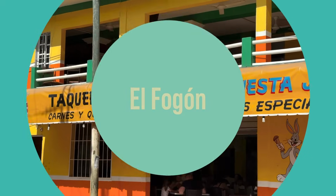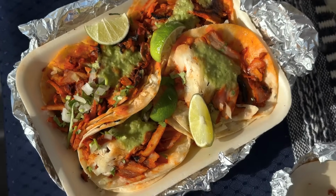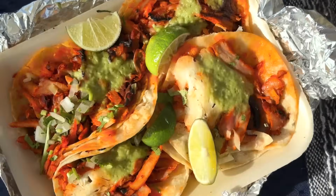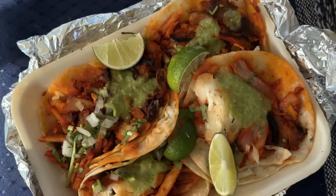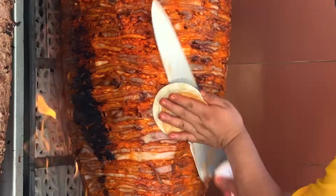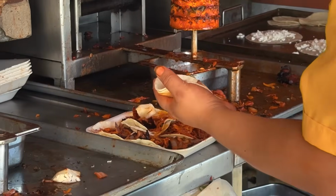Number 5, last but not least, El Fogon. It is a taqueria that specializes in tacos al pastor. So that's pork that's thinly sliced, marinated in an adobo marinade with achiote, with guajillo chilies, some other things. And those are then stacked on top of this vertical spit with a pineapple on top. That also adds flavor and tenderizes it, and they're cooked in front of a fire.